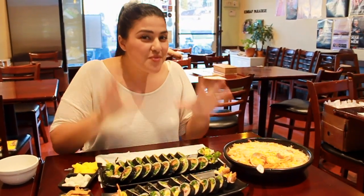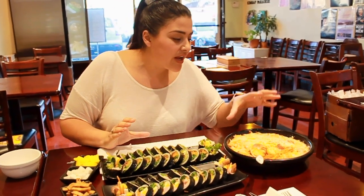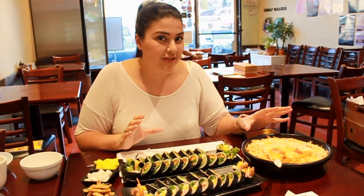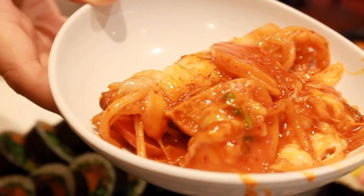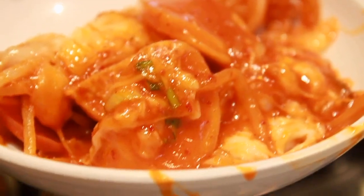Now let's get to the new item for me, which is this rice cake with fish cake, sausage, and just covered in melted cheese. Now, I've had rice cake before and I love them, but I've never had it served like this, so I'm very excited. Here we have the rice cake covered in melted cheese. Just look at that melted cheese, it looks so good. So I'm gonna try that first.